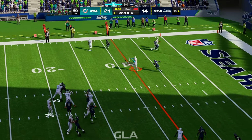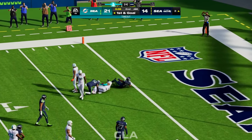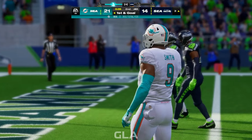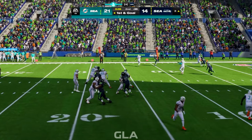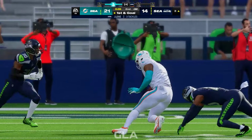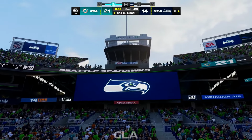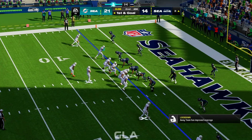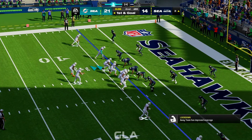Now Tua. Got his tight end. That's complete. It's Smith. Now the Dolphins are going to burn the first of their timeouts, as it'll come with 36 ticks to go in the first half. A chance to really cap off a big first half here as they come up on first and goal.